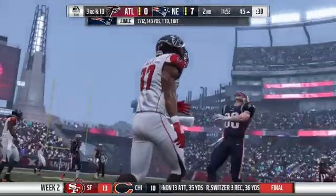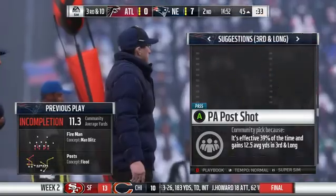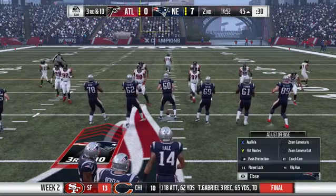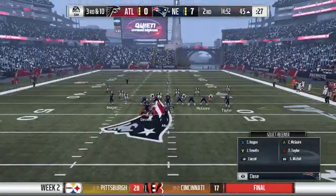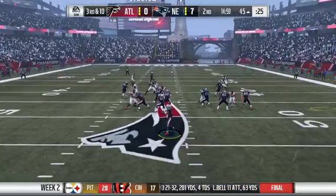Another throw on second down, and this one incomplete as well. The turnover put them in great field position. They don't want to squander it with third down coming up. No, not at all. And you know what else you do? You make your defense mad. Yeah. They got you the football, gave you a great opportunity. You got to cash in and get some points.